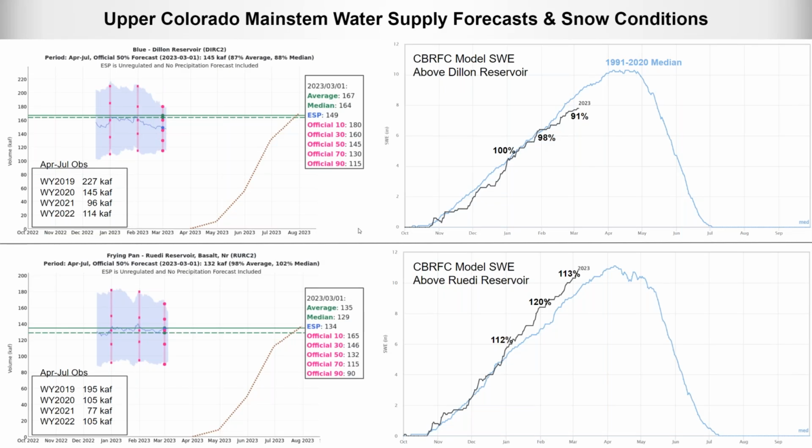And now a closer look at a couple of the points in the upper Colorado River Mainstem area. Dillon Reservoir along the top here. You can see fairly steady, indicating near normal start to this season. And then this blue trace here, this is our daily model output trending downwards since February 1st as a result of below average precipitation during the month. So the forecast for Dillon, 145,000 acre feet, which is 87% of average.